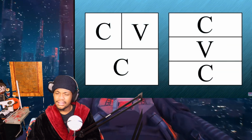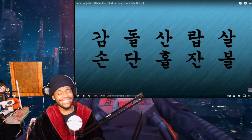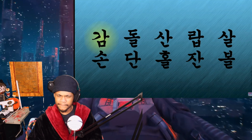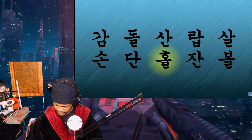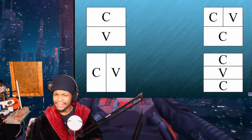Here are a few practice examples using these two new syllable blocks. You can pause the video here. Dol, san, dap, sal, son, tan, hol, chan. Dol. Remember that the type of syllable block depends on the type of vowel that you're using in it.